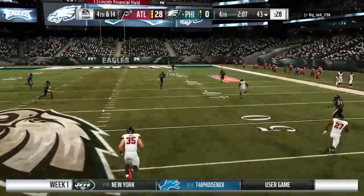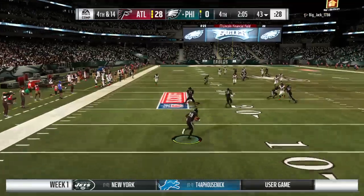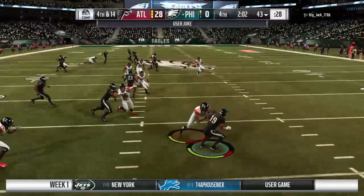The punter Bosher on now as he gets this one away. On the return, it's Tate. Oh, nice move.